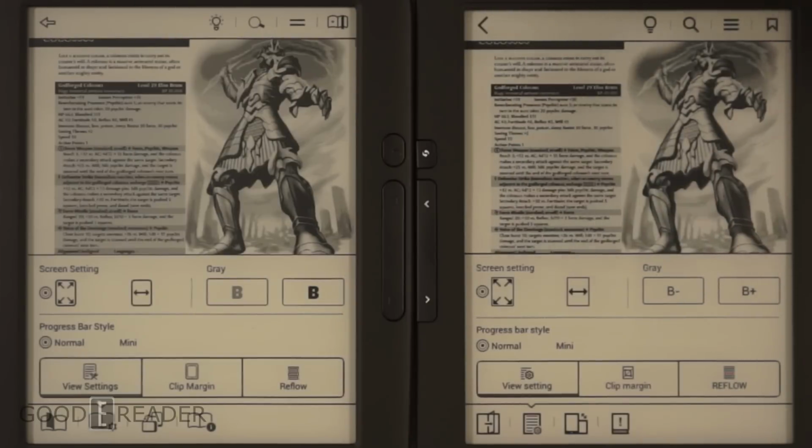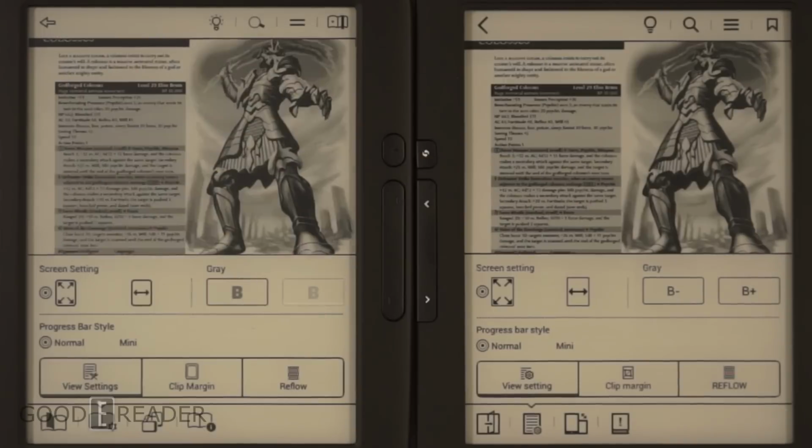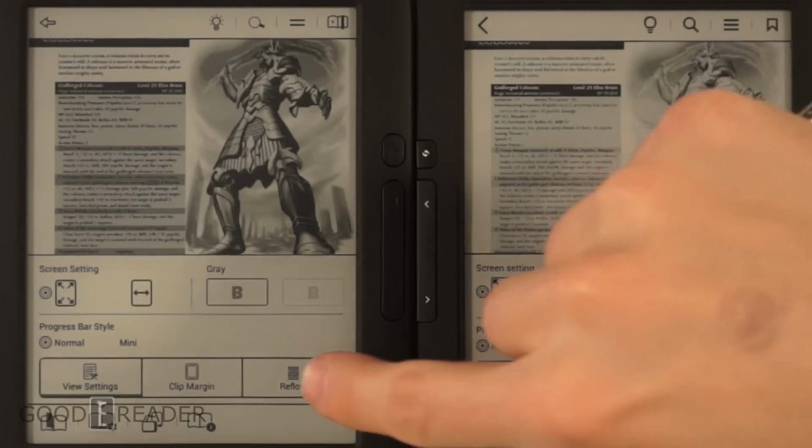We have grayscale options. This is kind of cool. You can make it crazy bold or crazy light and have that faded feel to it so that the blacks aren't as harsh. You have clip margins. You have reflow. Reflow is kind of cool.